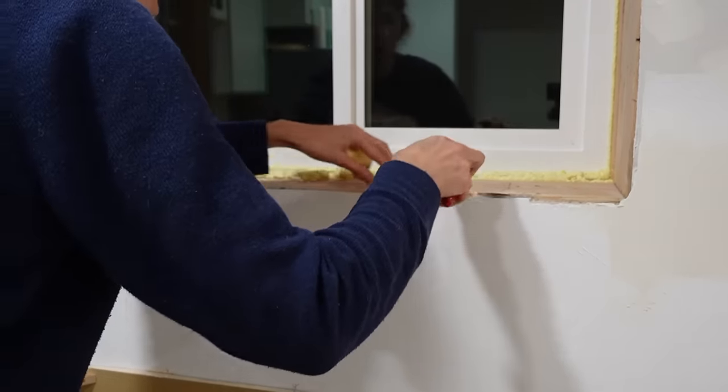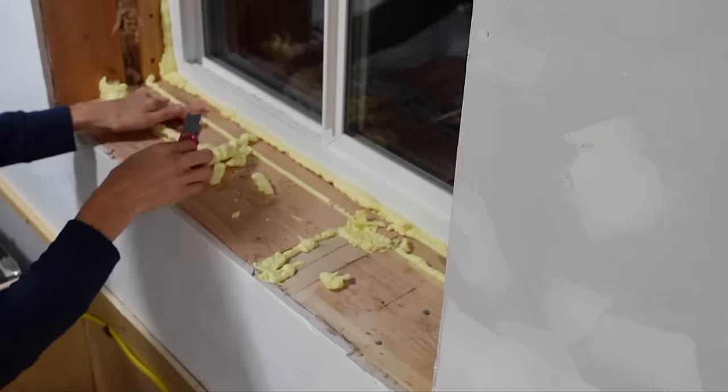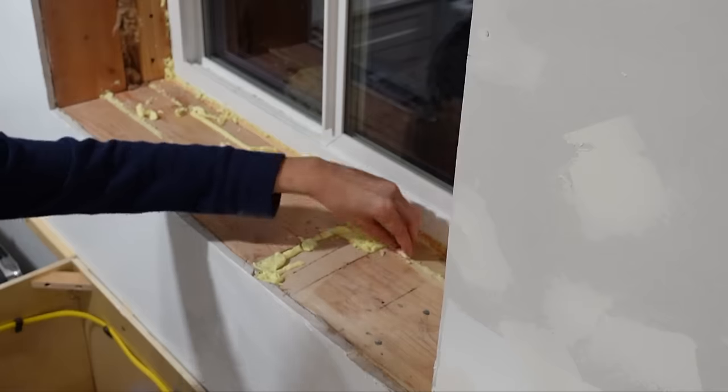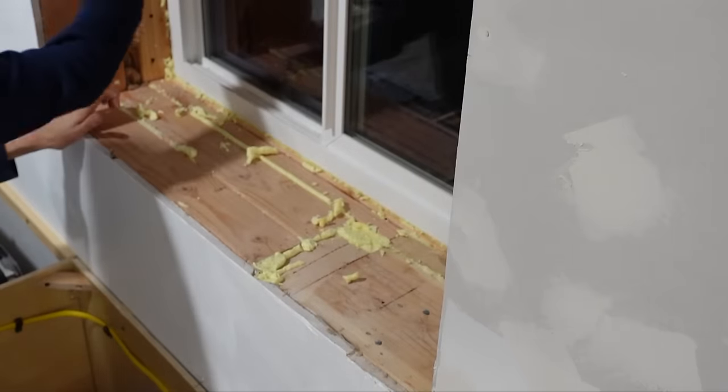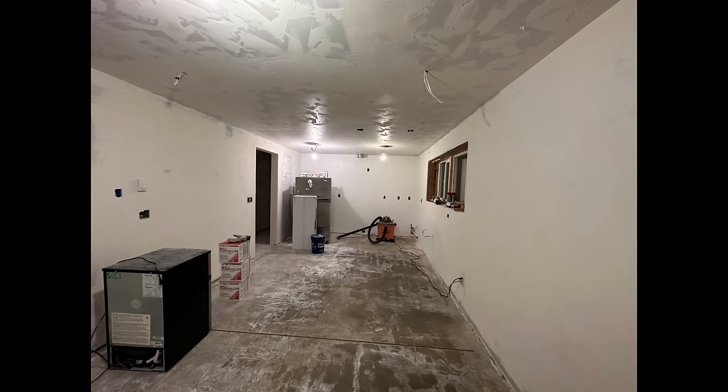There were two windows here originally, but they were mismatched. There was a 4 foot and a 3 foot. It was very odd looking. So we took out the 4 foot one and replaced it. And now I have two 3-foot windows, which is really nice. And so it will look really good. You can see the difference here.